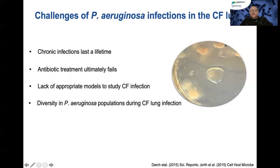Some of the problems we have as Pseudomonas researchers is a lack of appropriate models to study CF infection accurately. The mouse pulmonary lung model is not in any way similar to a CF infection. I think there's a pig model, but Pseudomonas doesn't colonize the pig CF model very well, so that's not an accurate model either. There are some good in vitro models that have been designed, such as the synthetic sputum medium from Marvin Whiteley's lab, where Pseudomonas behaves in a similar way as it does in the CF lung. So these new models are exciting, and hopefully will give us a lot more information about Pseudomonas growth in the CF lung in the future.